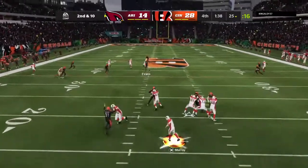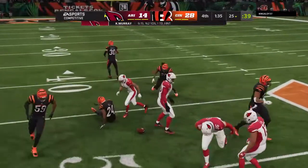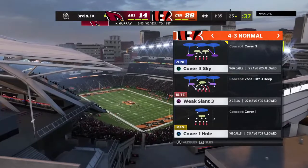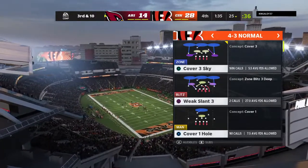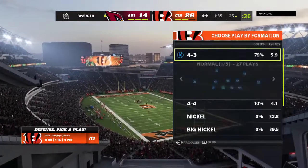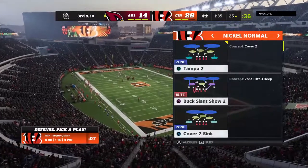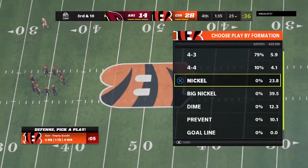Murray now. It's incomplete. Took a shot, couldn't connect. Back-to-back incompletions, but we know this is definitely 4-down territory. Time not on their side. I don't think they want to try and get the first down in 2 installments. I think they got to go and get it right here, right now.